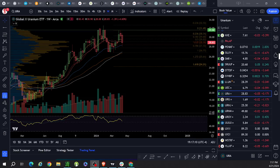Okay, uranium friends. So URA on the weekly now. This is a failed, not necessarily a failed, but let's just say that the probabilities of this bull flag on the weekly chart and this cup and handle playing out on the weekly chart have been lessened substantially because it's lost its 50% retracement of this move. And it's closing below the weekly 12 EMA, so it's not a great look for URA.